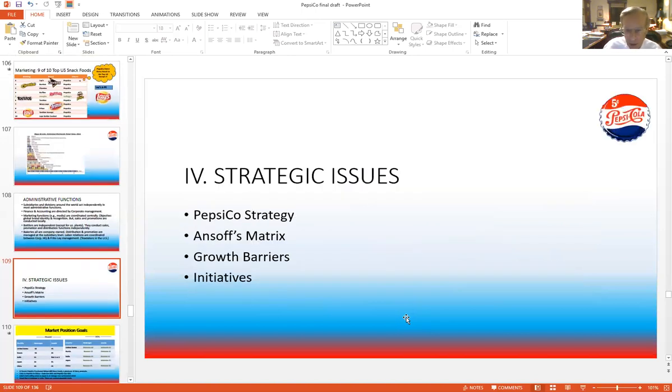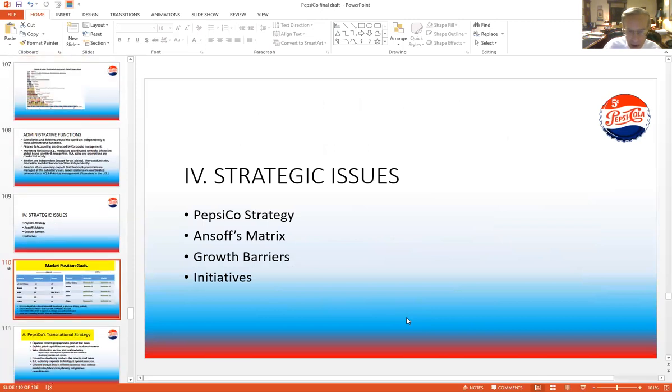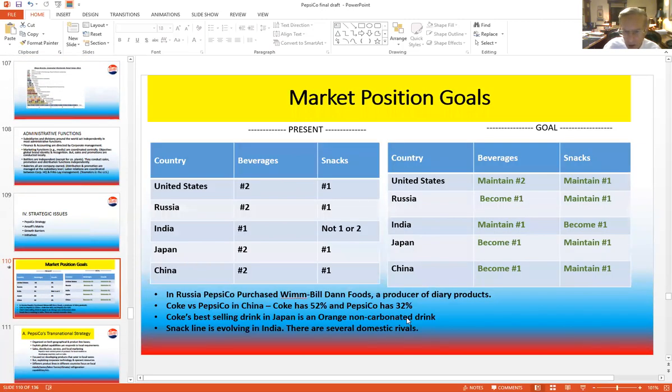Okay, so here we are now looking at strategic issues. And we're going to talk about PepsiCo's strategy and initiatives. First of all, rather interesting if you just look at PepsiCo's beverage and snack brands in these various countries, they're doing pretty well. In Japan, beverages are #2 behind Coke. Russia, they're #2 behind Coke. In the US, they are too.